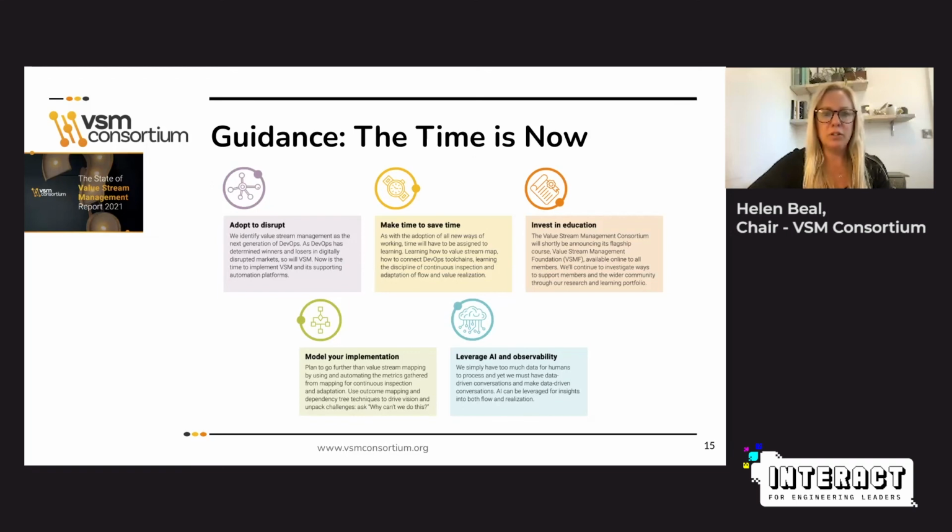So you do need to adopt and disrupt. We have identified value stream management as the next generation of DevOps, and it's determining the winners and losers in these digitally disrupted markets. So now is the time to implement these ways of working and leverage those available automation platforms that give you real-time, instant data and insights to tell you how your business is operating, how you can improve.